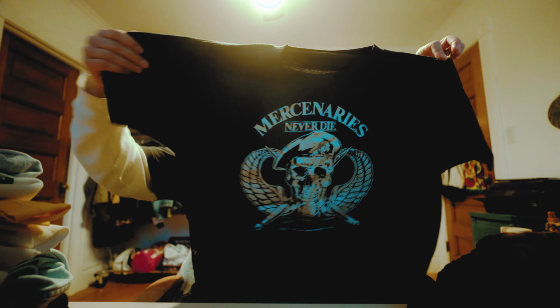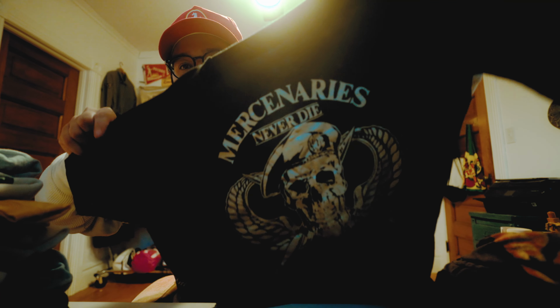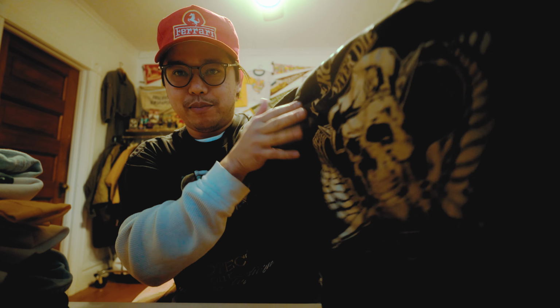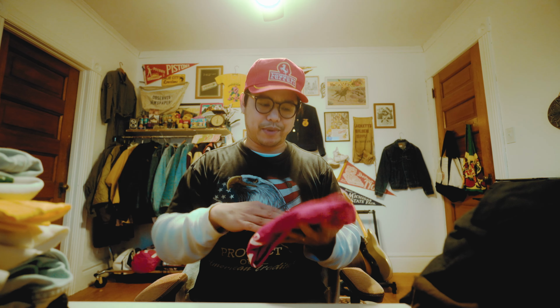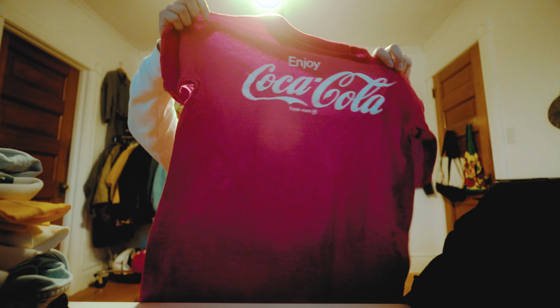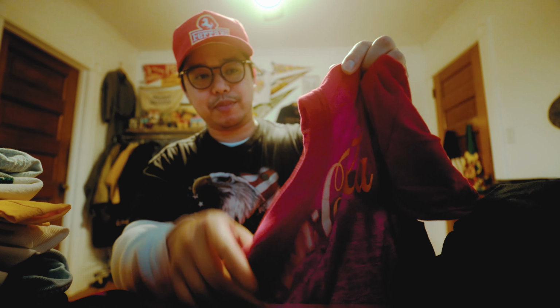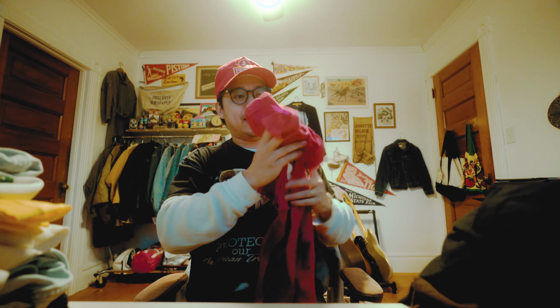This one is crazy. It is like a 80s Mercenaries Never Die. This is like a metallic type print here. Super cool, that one. I think I shared that one on my story. This one is like a 70s or 80s Coca-Cola t-shirt. You guys know I already have one of these, but it's got that nice reinforced collar on the signal tag there. Nice, that one. I don't think I'm keeping any of these, to be honest.